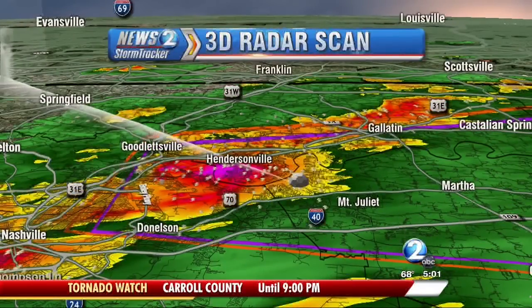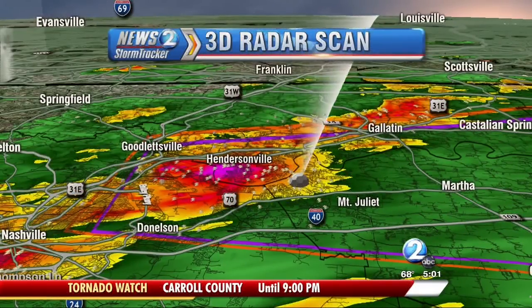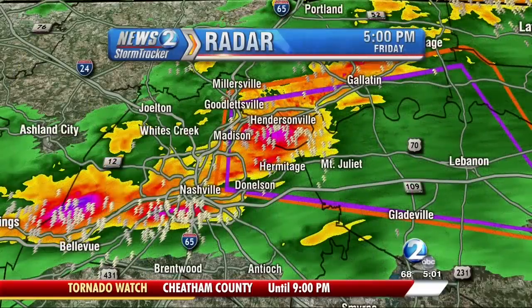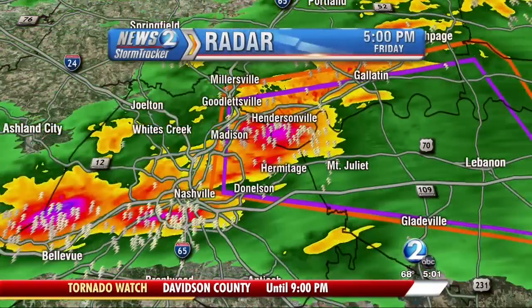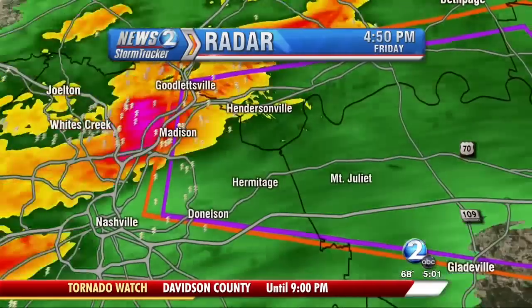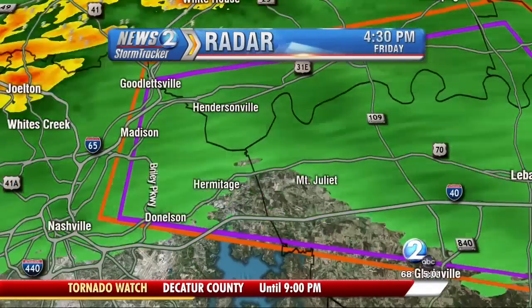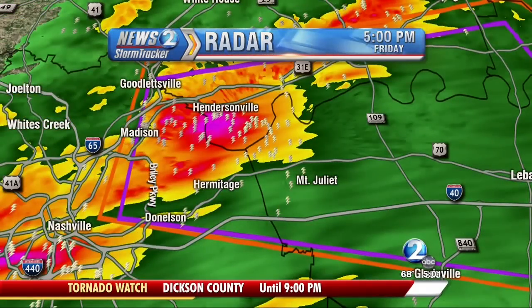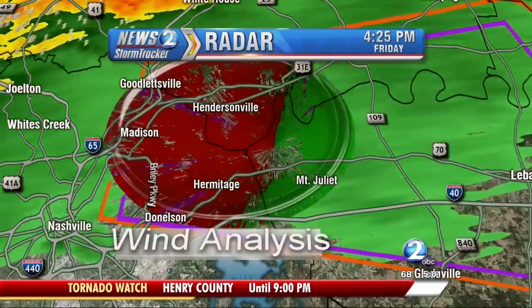Yes, the National Weather Service is now saying that a hook echo has developed rapidly in northeast Davidson County, and that is why they issued the tornado warning. So it's a Doppler radar indicated tornado right now with this particular cell that Lisa has up on the screen, just north and northwest of Mount Juliet and north of Hermitage. Again, a little bit of a hook echo there.